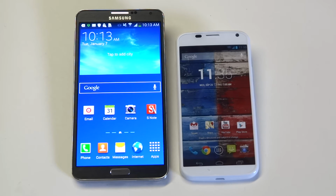The cameras on these phones are both really good. The Moto X has a 10 megapixel back camera on it with a 2 megapixel front facing camera, but the Note 3's got a 13 megapixel back camera on it with a 2 megapixel front facing camera. The Note 3 is going to have a slightly better camera on it. The Moto X camera is not very bad though.